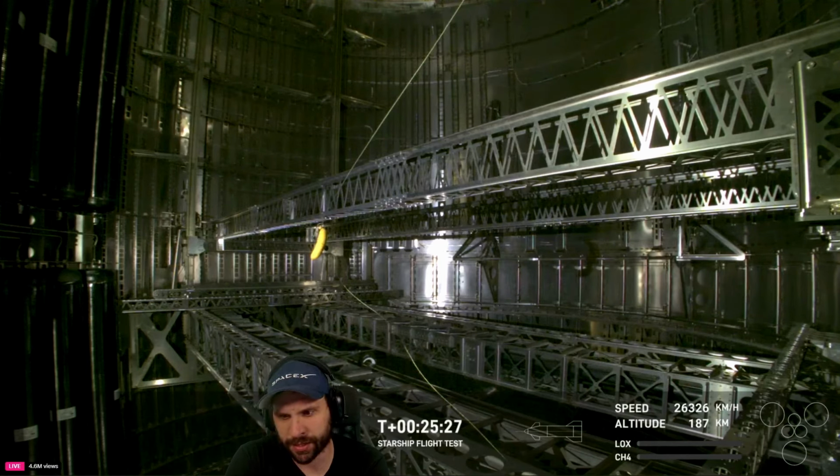What is this music? It's test shot starfish, if I'm understanding this right. That is a banana in the payload bay, Silversol. Yep.